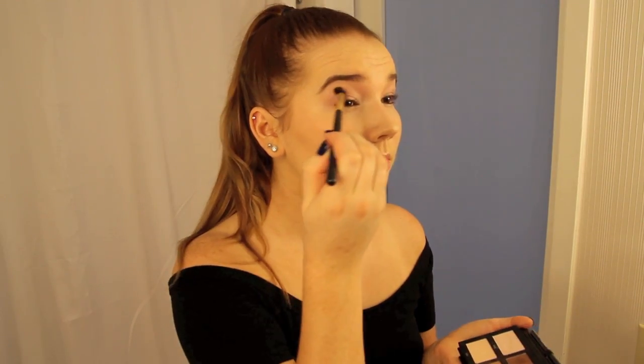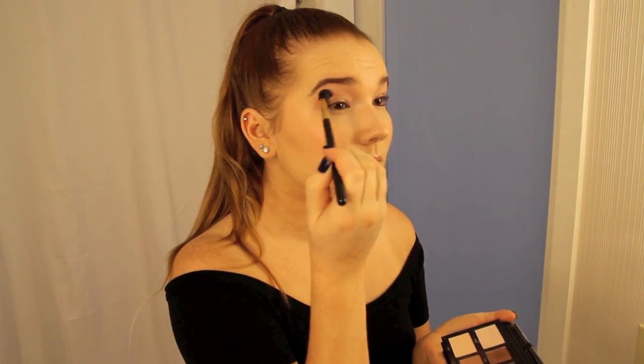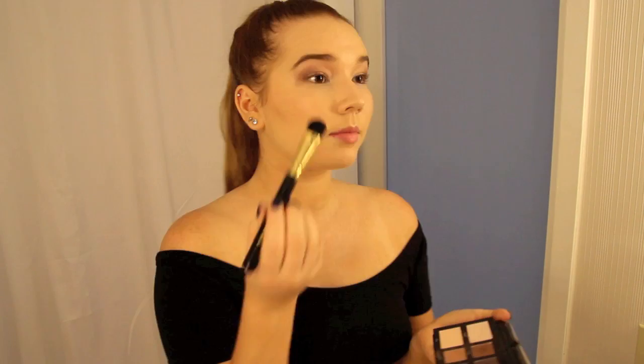Then I'm just going to blend that out, and then I'm going to take a crease brush, mix the shade I just used and the matte shade below it to put that in my crease. Now I'm going to blend that out as well. Then I'm going to take the darkest brown shade in the palette and put that just a little bit in my outer corners. And you guessed it, I'm going to blend that out as well. And I'm just singing to myself, don't mind me.